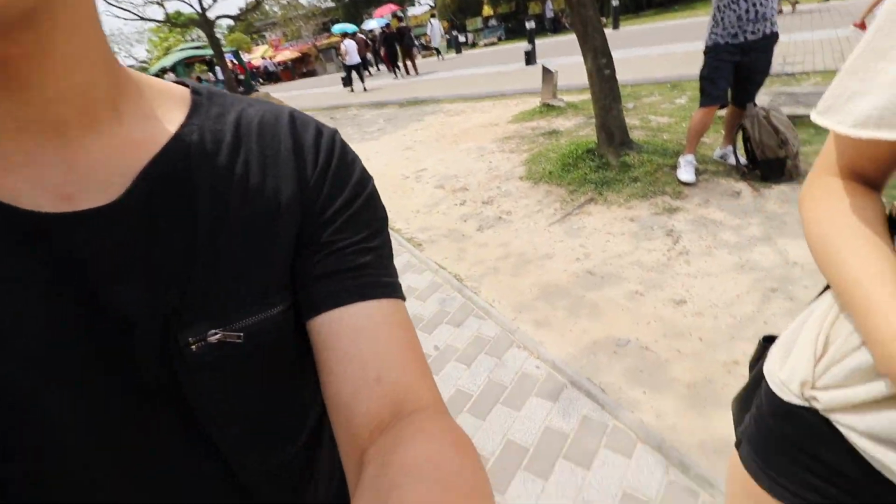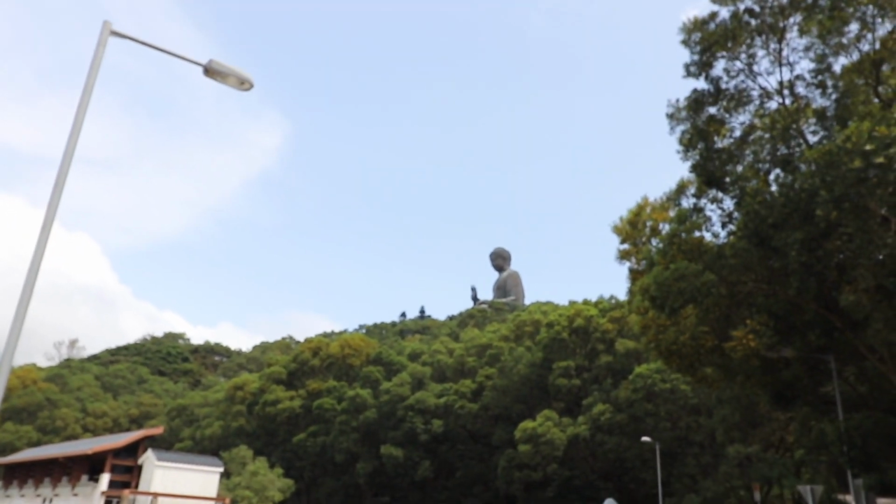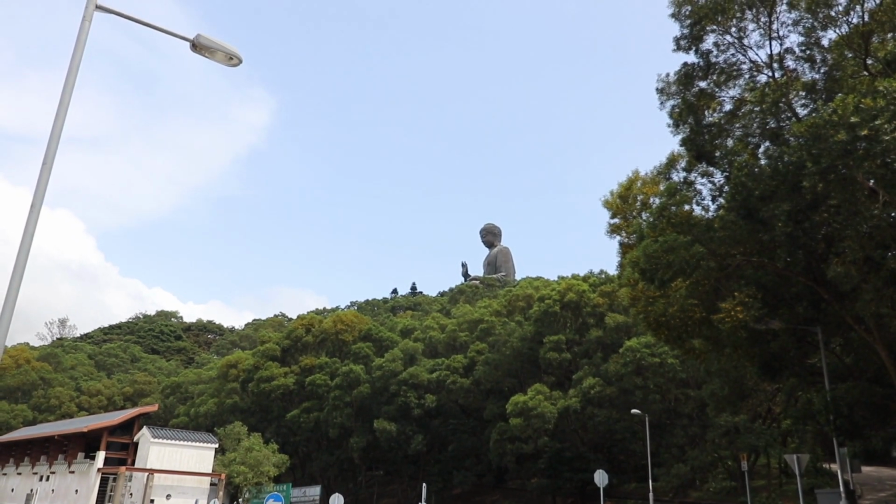So we had no idea where we were going. We had to ask the bus driver whether or not this is the Big Buddha. And then we're like, oh yeah, where's the Big Buddha? Maybe it's behind the clouds over there. And then we realized it's right there. No clouds. So right after Tai O, we plan to go to the Tian Tan Big Buddha.